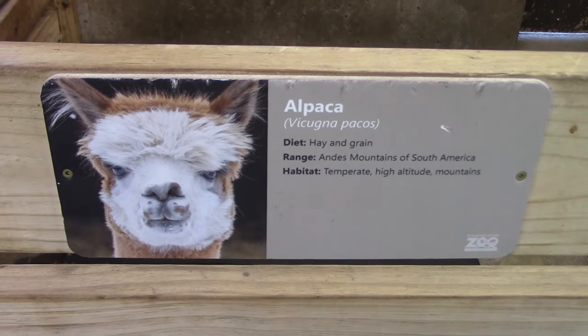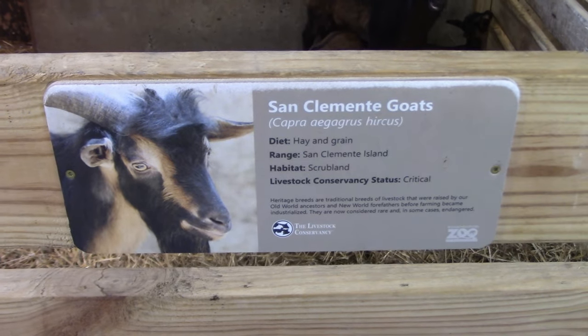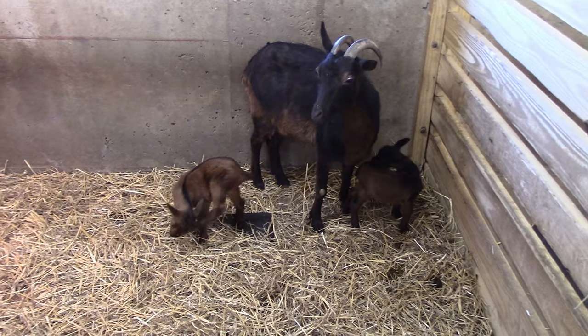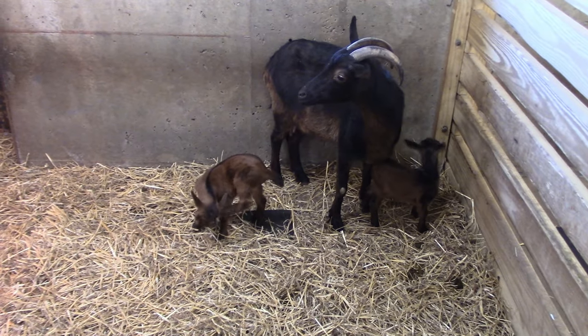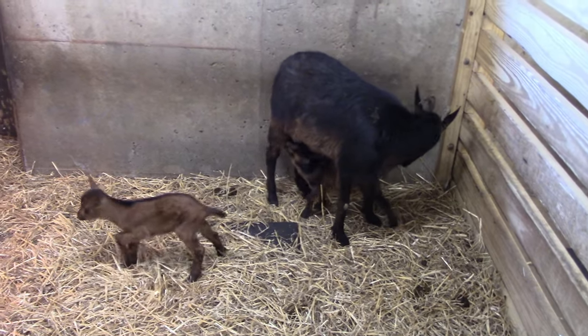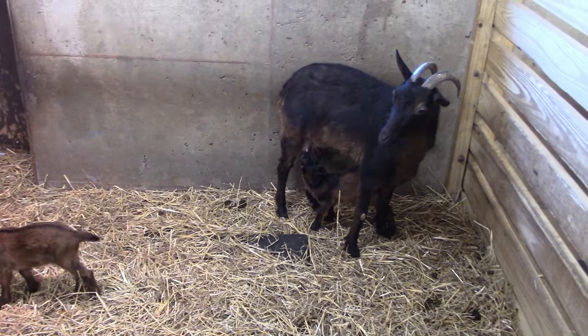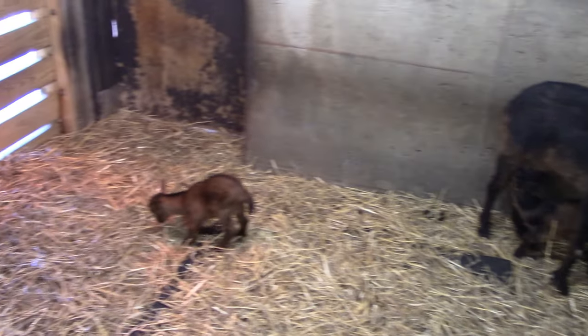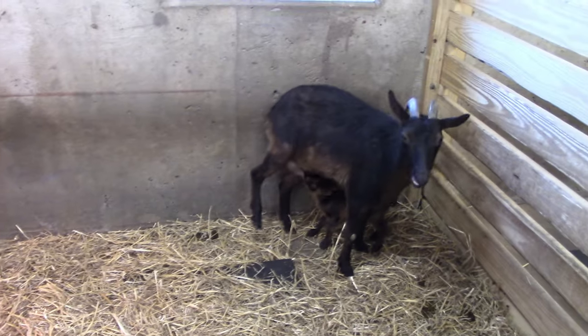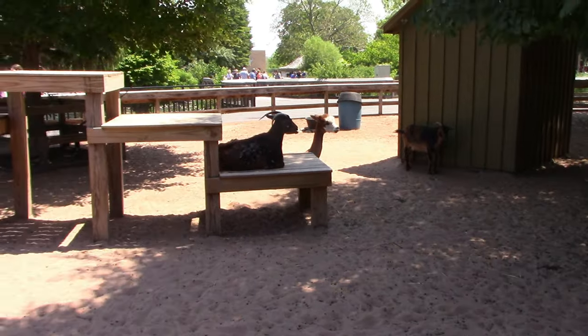Alpaca. San Clement goats. These goaty goats are in here with mommy. Oh, I got the little baby goats. Oh my god, man. Yep, yep. Hungry. Oh my god, they're so cute. Oh wow. And all the rest of the goaty goats.